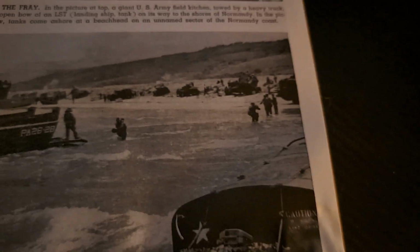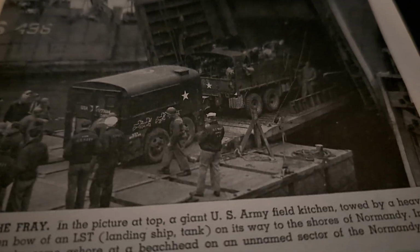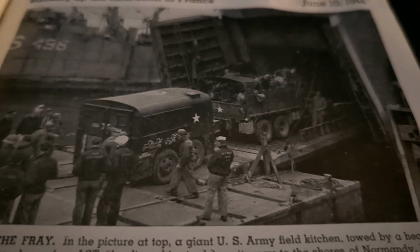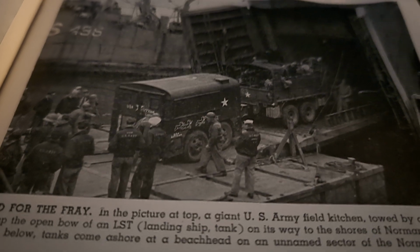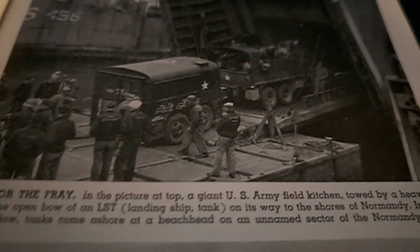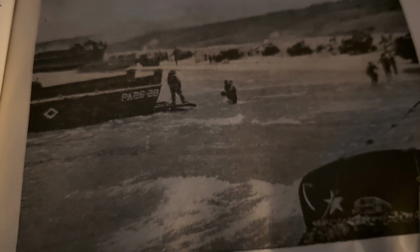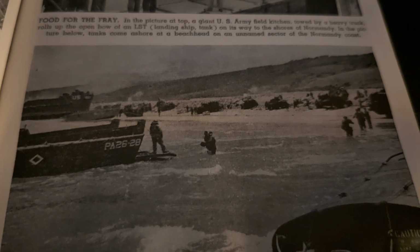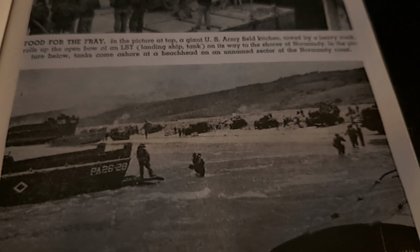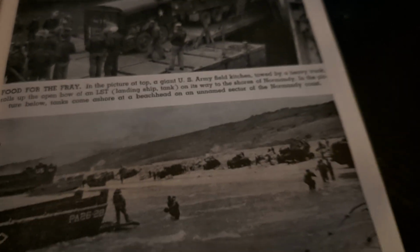Yeah, so obviously, field kitchen, very helpful. The men need to eat. They want probably at least decently good warm food. Not necessarily good, but warm at least. So yeah, get the field kitchen out, help that. And then yes, obviously tanks, vehicles like that, moving up, getting on the beach. You need a good defense in case they have their panzers attack back. So you have counter attacks with tanks.